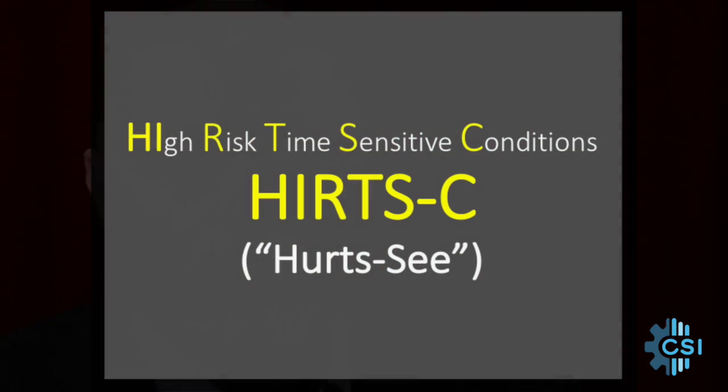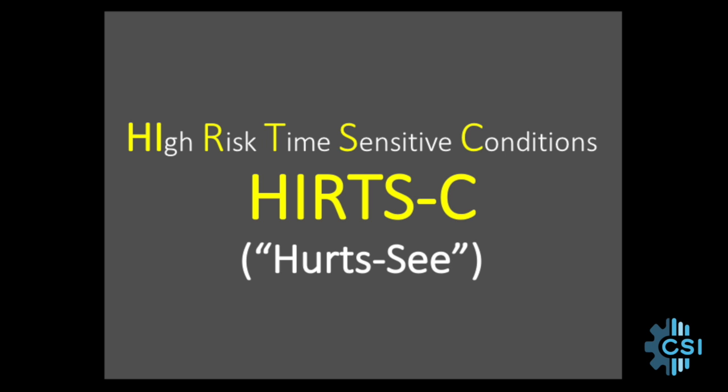Here in part four, we're going to revisit the systems of care concept itself and dig a bit deeper, specifically in the context of HRT-C conditions. HRT-C is the acronym we will be using here for high-risk, time-sensitive conditions. Now, a system of care for acute ischemic strokes, for example, is a true system as described by Dr. Ackoff. Its primary purpose, like the other systems of care for HRT-Cs, is to restore pre-event health status.